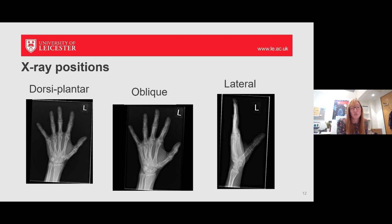And this is just to demonstrate how the bones look slightly different in their different orientation. So the keen eye of you might very well have seen a fracture here of the 4th metacarpal. You'll see from the dorsiplantar view to the oblique view, the fracture looks a little bit different. And arguably, you can see it a little more clearly on the oblique view. So that's why we have to learn the different ways of x-raying each body part.